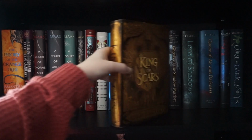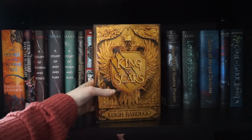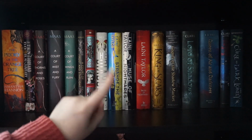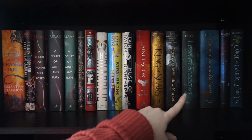Another absolutely beautiful cover right next to it is King of Scars by Leigh Bardugo. As I stated in the first shelf, I didn't like Six of Crows, so now I'm always nervous about continuing with her books, although I do love the Grisha trilogy. And then I have 4 Cassandra Clare books that I haven't read yet.